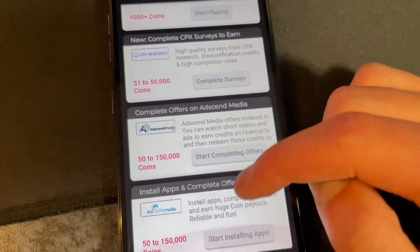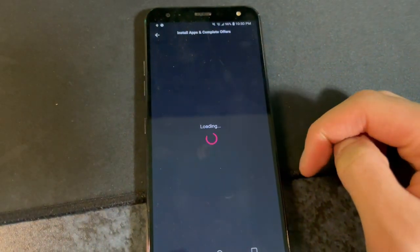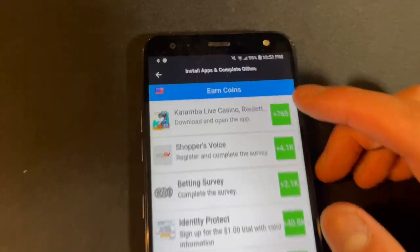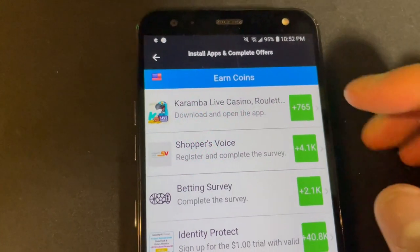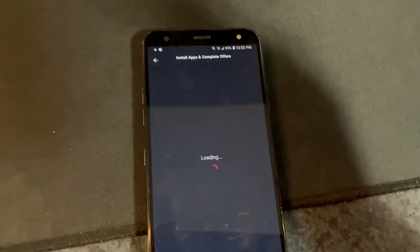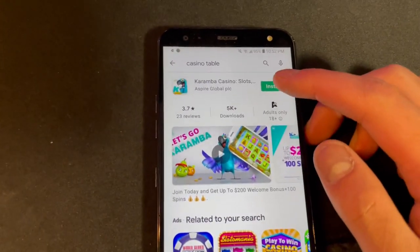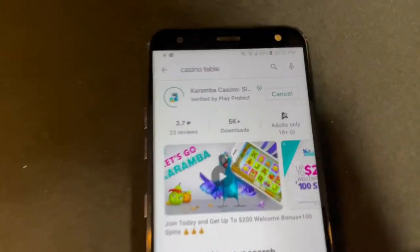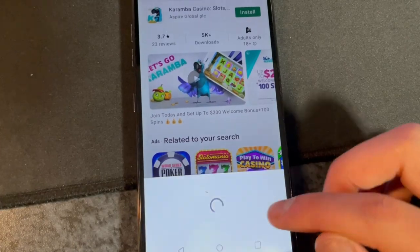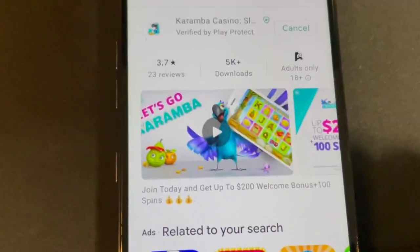Now there's another one. Of course, you can go ahead and download apps. This one's not bad either, so we can do an example. For example, this one right here, you can see you download and open the app. Pretty simple. All you have to do is click continue, and you'll be redirected to the app store. And here we go, guys. All we have to do is click install, and we would have to wait until this finishes to open up the app. So I'll give it a sec.